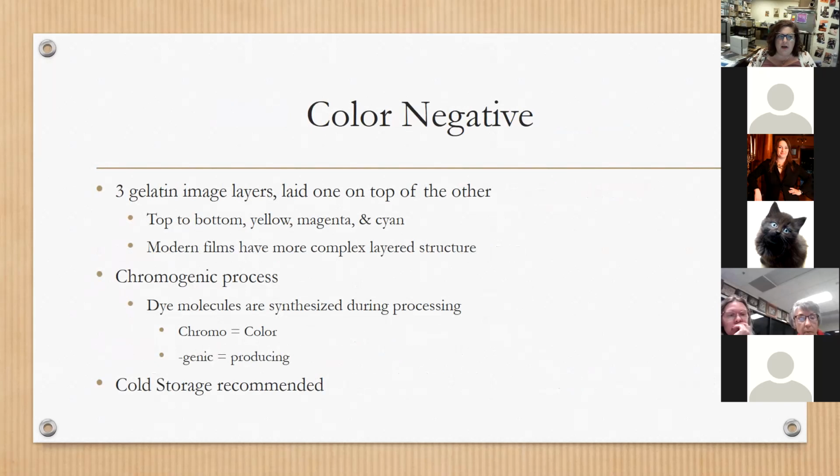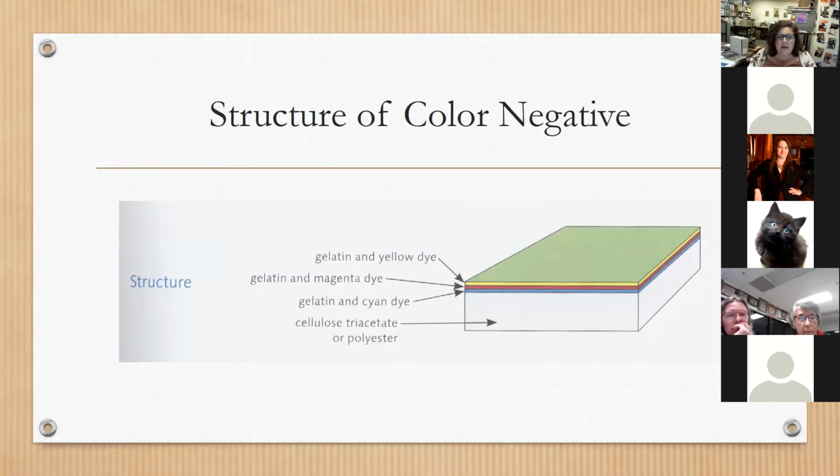Color negative is also a three-layer process, one laid on top of the other. The bottom layer is yellow, then the next layer is magenta, and then cyan on top. Some modern films will have a more complex layering system. Cold storage is recommended for colored negatives. Here's the structure of a colored negative. You have that polyester or triacetate bottom, and then you have the three layers of color. You can see the blue, the magenta, and then the yellow on top.